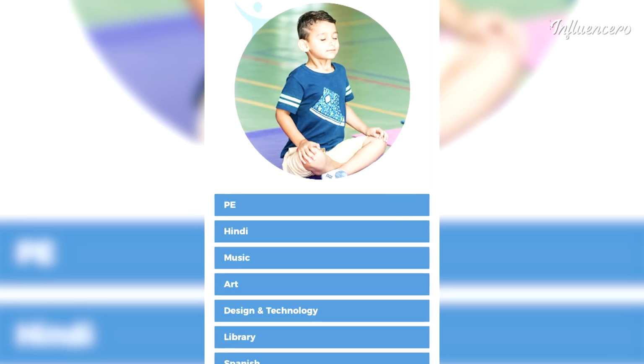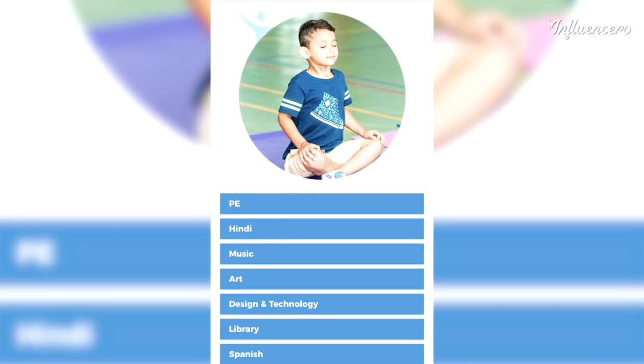So we have a lot of outside experts come in, and we have had people from the local government offices come and talk to kids about the Mithi River. So our kids did a whole Mithi River cleanup project. So we give them real world exposure, which prepares them for university as well.